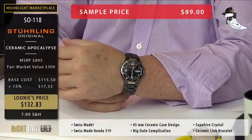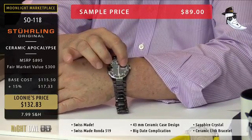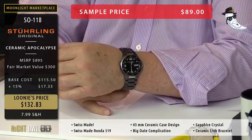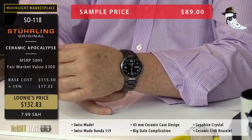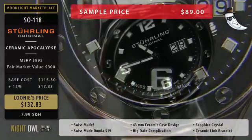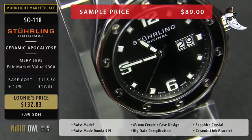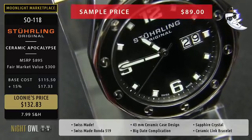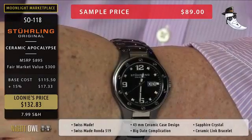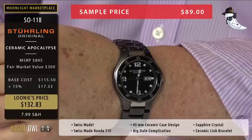Now, the 519 has the big date over here at 3 o'clock, which means it's got 2 date wheels. If we show this other shot here, you see the 2 and the 9. It's 2 different discs, 2 different date wheels that make up the 2 and the 9. That's always a more expensive complication. It's always a more expensive movement when you have 2 date wheels instead of just one that just goes around. And this one's Swiss made.